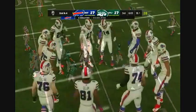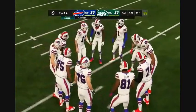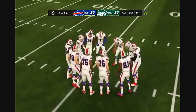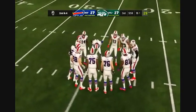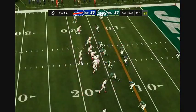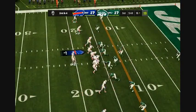He'll get a nice chunk there on the first down run, and it's 2nd and 4. I think we can safely say that those types of plays are the backbone of this offense. We know not every run's going to be a big hitter, but you know they'll take that type of result on each and every attempt. 6 yards on that last play. Here's 2nd and 4.